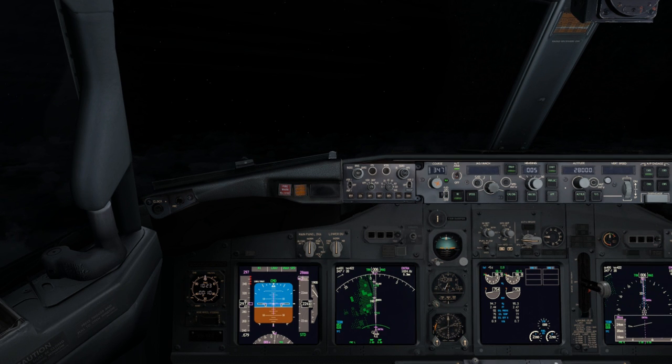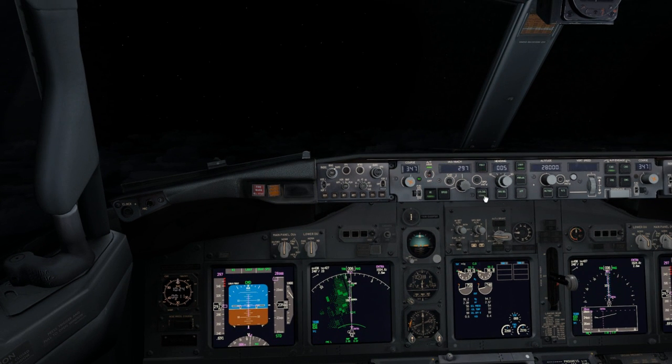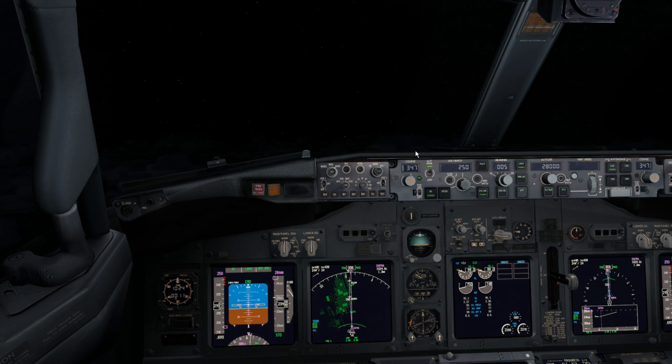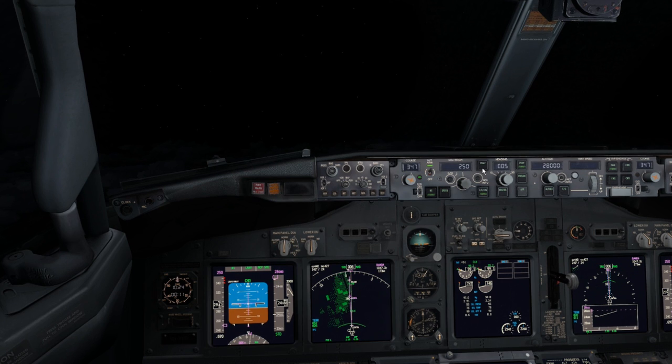This is 418, turn left heading 340. Turn left 340, approach 418. Velocity 989, speed further back to 250 knots in climb. 250 knots in climb, velocity 989. 250. It's 812, contact Brisbane Centre on 124.9. Come on, start climbing. 124.9.